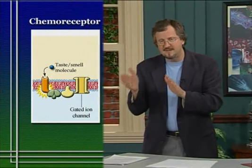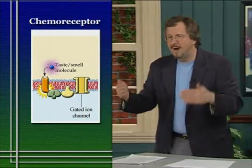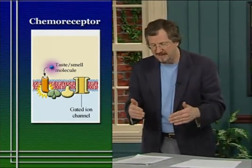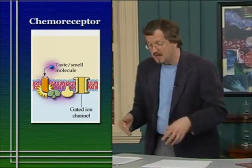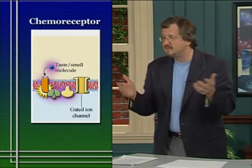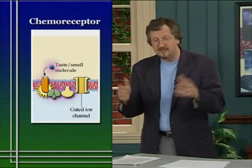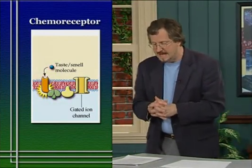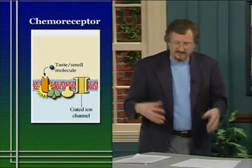The molecule that's being detected, the physical stimulus, simply binds selectively to a membrane-bound protein that serves as a receptor, initiating some sort of second messenger cascade that in turn will cause ion channels to open and close. This mechanism is really no different in its basic design from any of the other kinds of cell signaling receptor mechanisms we've looked at.